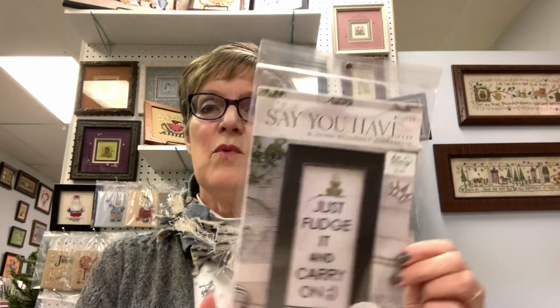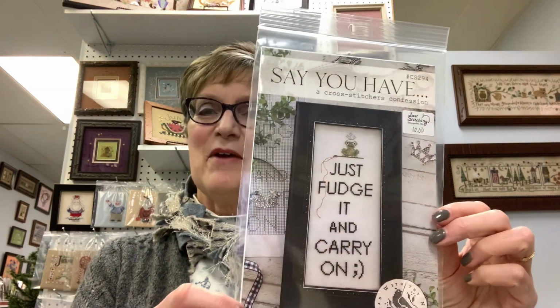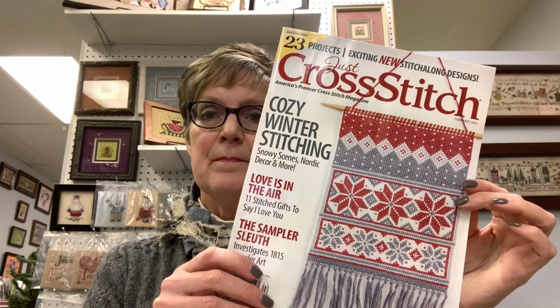And the last one is Say You Have, and this is a little bit different for her, but everyone has a sense of humor, and it just came to her, so she had to put it out. And then this isn't an auto from a single designer, but the Just Cross Stitch magazine came, and there are so many popular designers featured in this one.